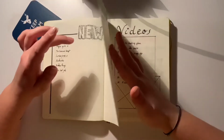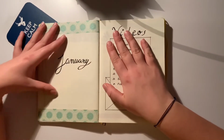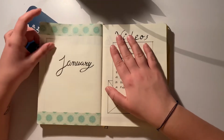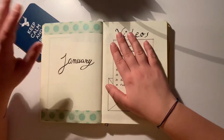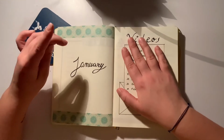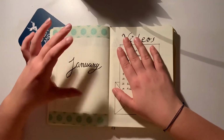And now we're coming to my January spread. So I did something pretty simple because I was in lack of inspiration. So maybe it's going to evolve into something more beautiful, because right now I'm not very happy with it, but it's like that. I can do better, I know it.